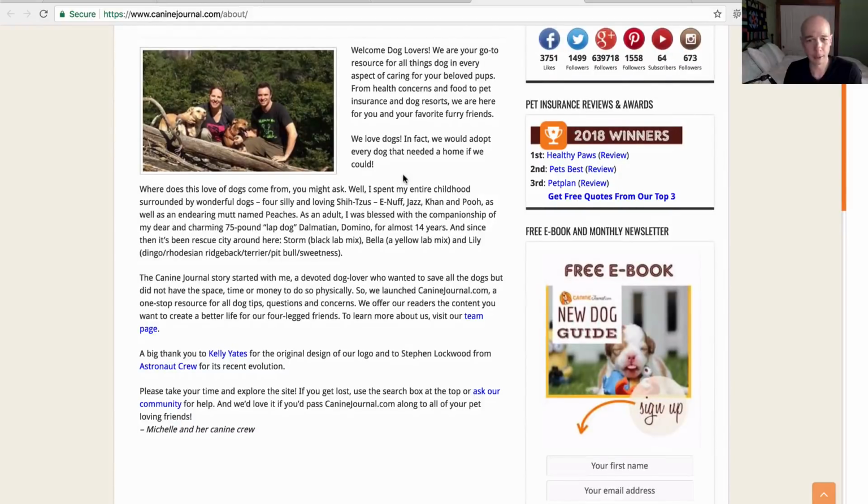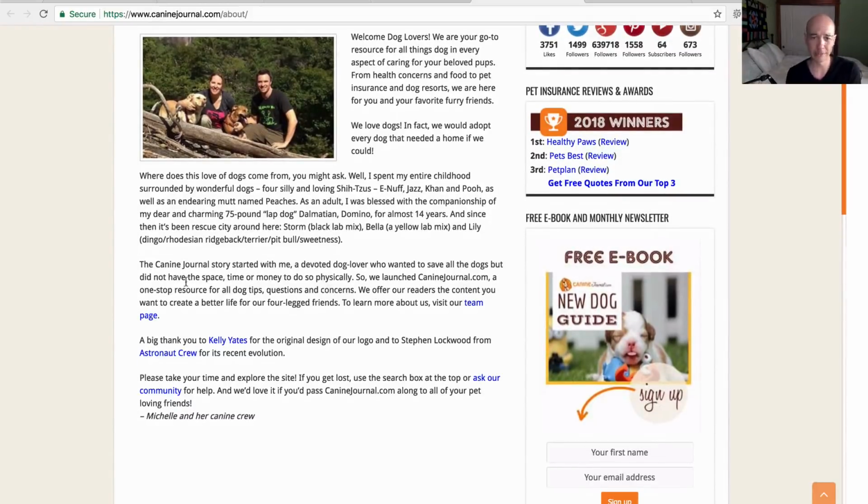They don't make it too long-winded or anything, but they give very clear examples of the dogs that they've had. They give details about it, and it's relatable, right? So I have a border collie. I've had a couple, and when you attach yourself to a breed, you see it's very relatable.